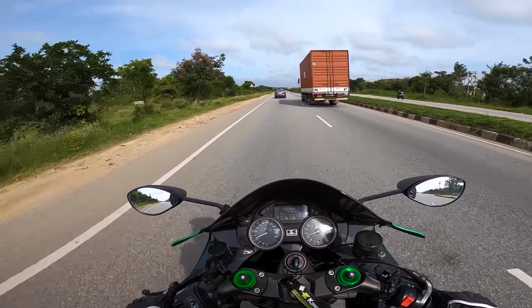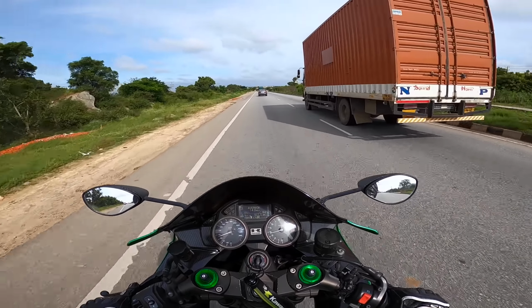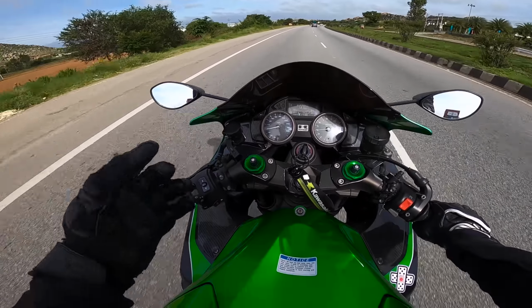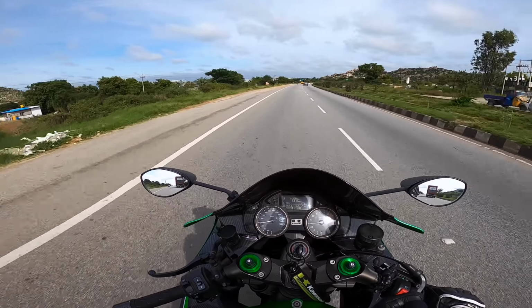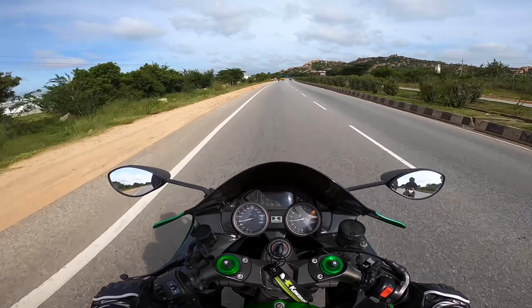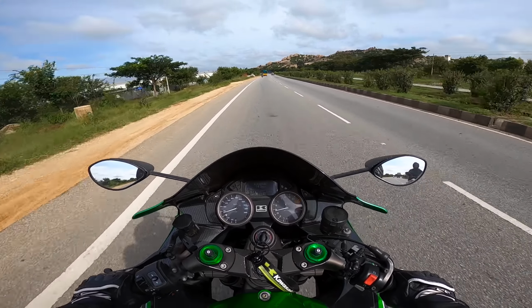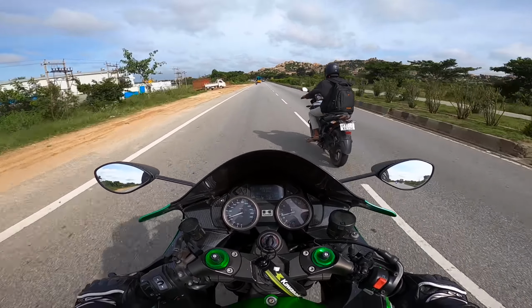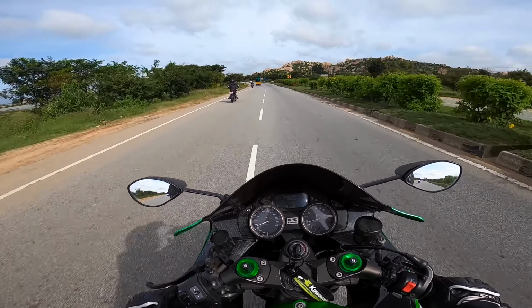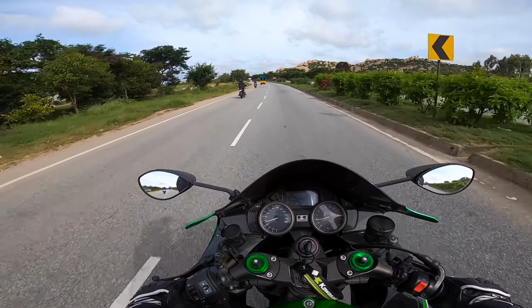So yeah, let's talk about the ergonomics first. Extremely comfortable ergonomics, be it in the city or on the highway. I'm not saying that it's a very nice city bike and all, but as I mentioned, in India we cannot avoid these city rides. When you come back from your rides and all, you have to touch the city at least for 30 minutes or 1 hour. That is generally the most crucial and the tiring part of a journey. Generally, I've seen I never get tired when I ride on highways, but I get tired when I ride inside the city.